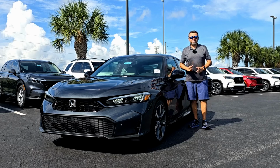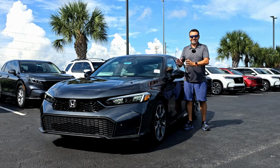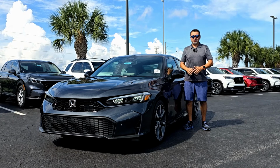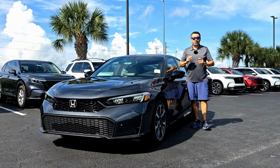I am here at Norm Reeves Honda in Port Charlotte, Florida, where I'm going to take you on a complete tour of this vehicle. We're going to start with the design, some changes for 2025. The powertrain is the big one, the addition of the hybrid system. Then we're going to walk around, see the capacities, interior electronics, and of course the test drive.